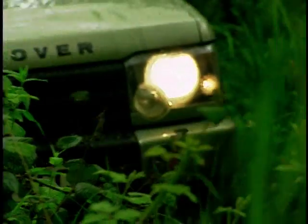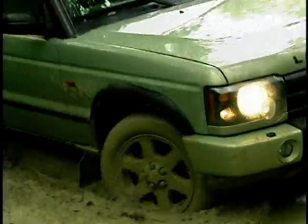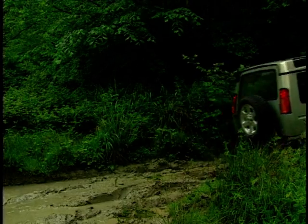Unlike some of the designer soft roaders out there that will cry if they get their tyres muddy, the Discovery doesn't mind doing what it does best, discovering over rocks, up lanes, fording streams. Try to break it and it just comes back for more.